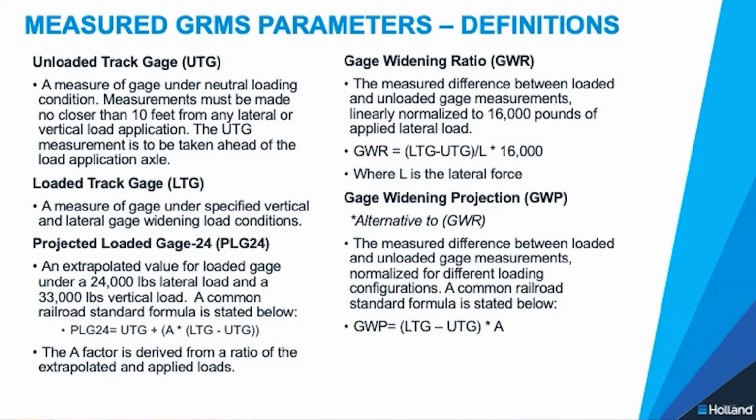Gauge widening ratio, or GWR, is the measurement difference between loaded and unloaded gauge measurements linearly normalized to 16,000 pounds of applied lateral load. GWR equals the loaded gauge minus the unloaded gauge, divided by the lateral load times 16,000, where L is the lateral force.